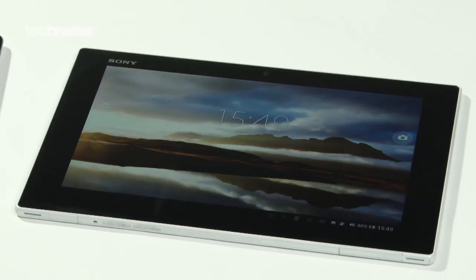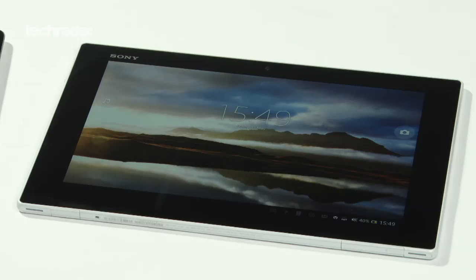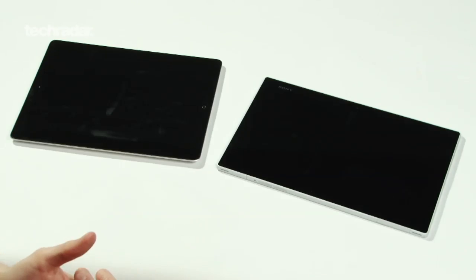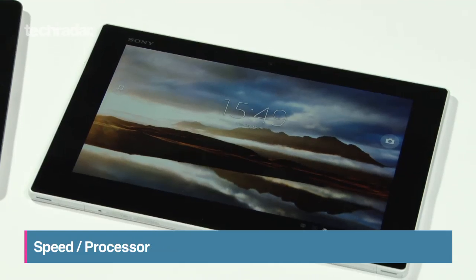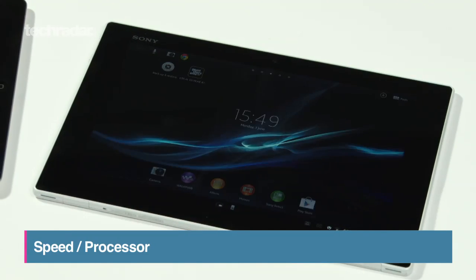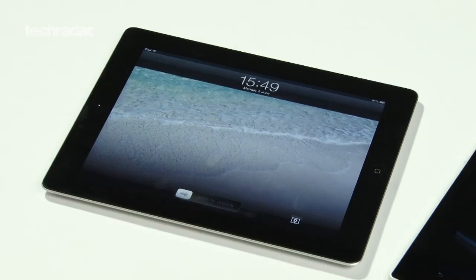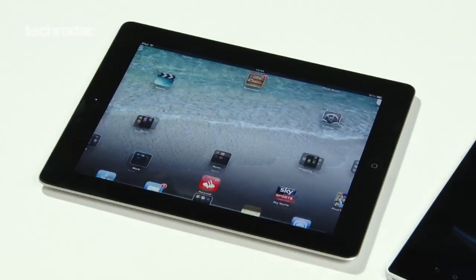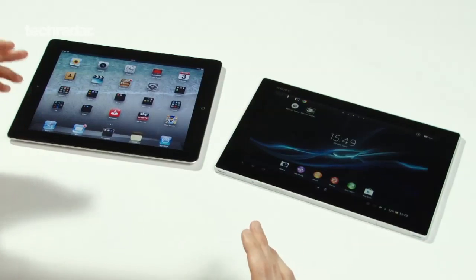Much like with the Xperia Z smartphone, Sony has included Mobile Bravia Engine 2 in their tablet, which is there to optimise movies and pictures. So, in terms of processing power, the Sony Xperia Tablet Z has a 1.5 GHz quad-core Snapdragon S4 Pro chip with 2 GB of RAM, whereas the iPad 4 has a 1.4 GHz dual-core A6 chip with 1 GB of RAM. Now, both devices are very slick, very fast.